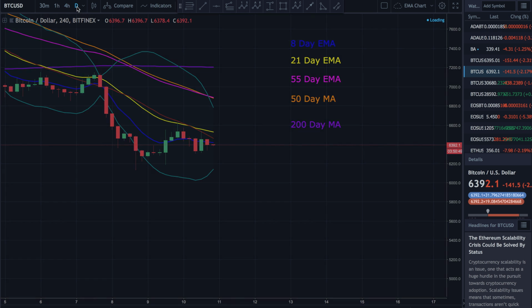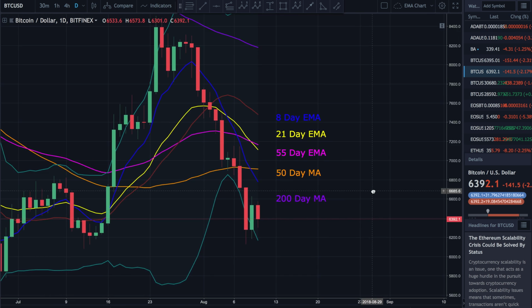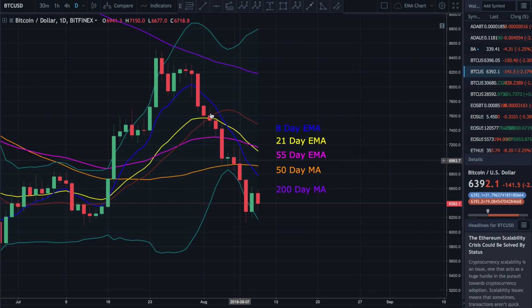If we come out here and we look at the daily chart, we can see price is extended well below the bottom Bollinger Bands. Obviously well below the 8-day EMA, we can see the 8-day EMA just dropped below the 50-day moving average. That's a very bearish sign. We can see the 21-day EMA drop below the 55-day EMA. Also a very, very bearish sign, guys. So all signs of weakness throughout the market.